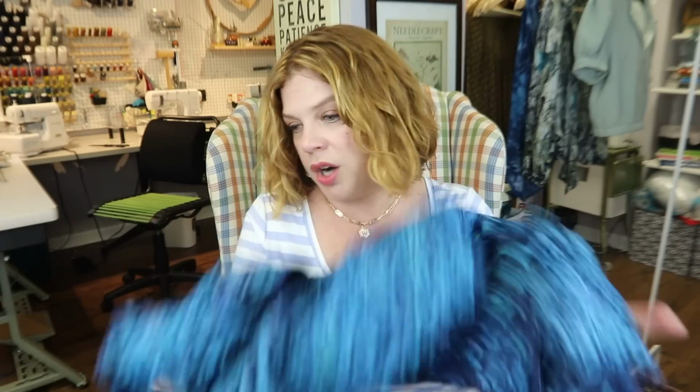And then on this one, it has the care. Pre-wash to remove excess dye, wax, and sizing. Wash in your washing machine on warm water, regular cycle, extra rinse, dry on medium heat, remove before completely dry, and hang until ready to cut your project. So very similar to the rayon. I'm very excited, so that's going to get washed very soon.